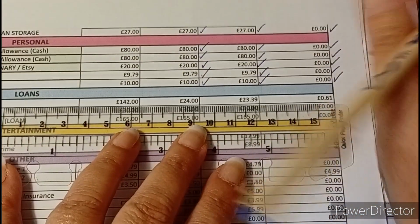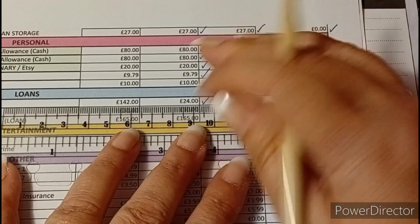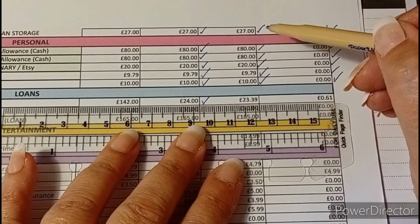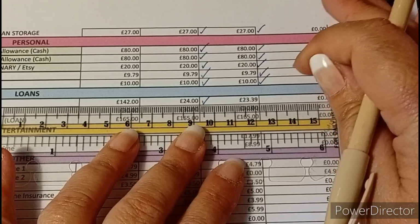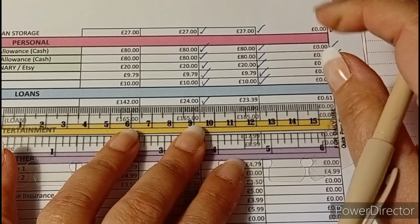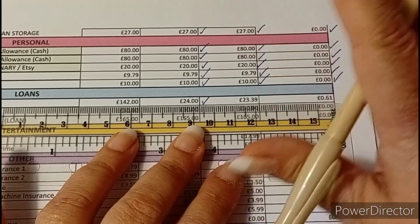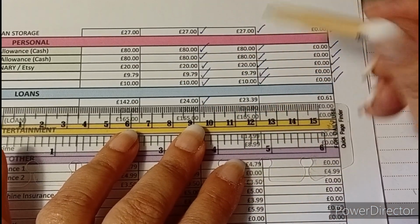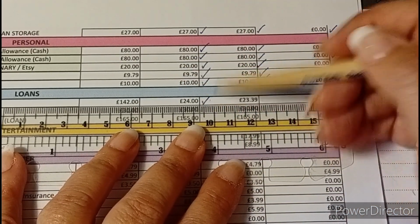Then I budgeted £24 as the last payment towards our loan. So our loan is officially finished, and we've finished paying off, I think it was something like £18,000 worth of debt. So that is a monumental month for us. It's taken us 10 years to get to this point.